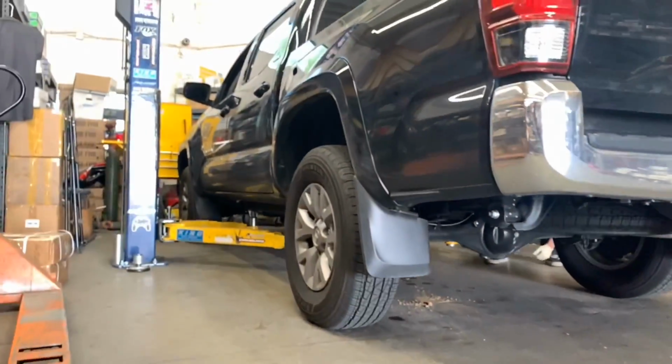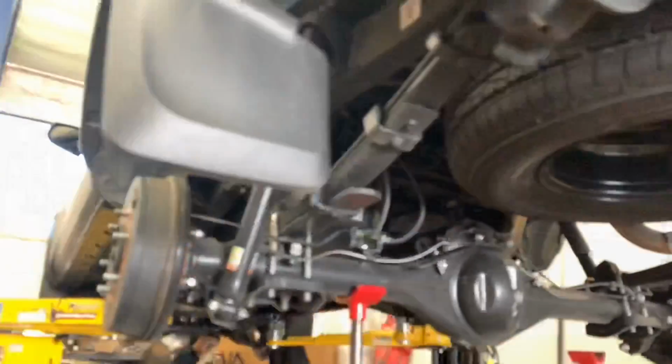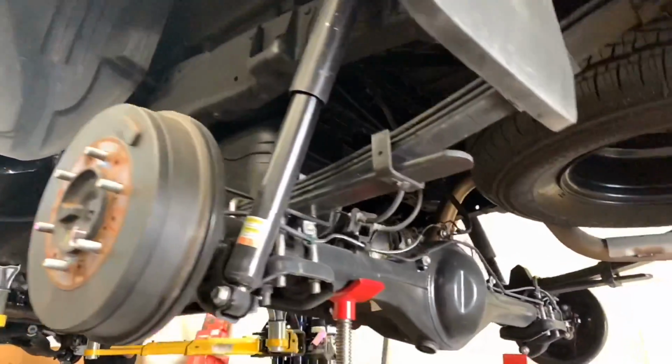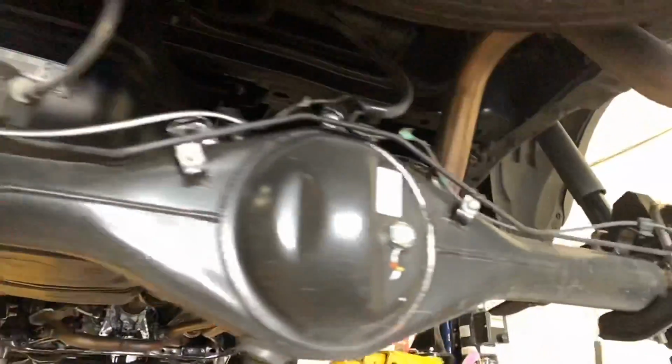This one's in for a spacer lift and leveling kit. It's getting a 3-inch front strut spacer with a 2-inch rear lift block with extended U-bolts. 1.95 inch to be exact.